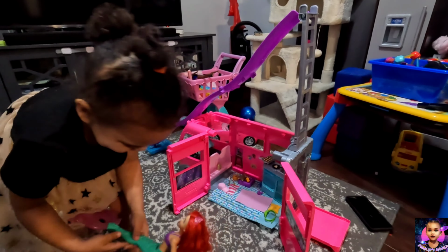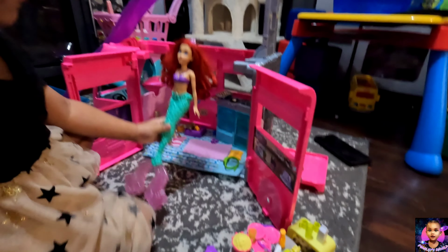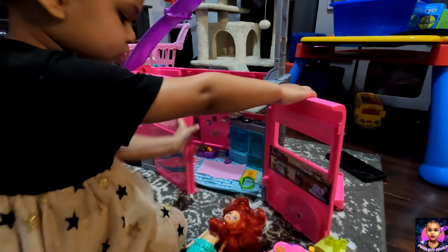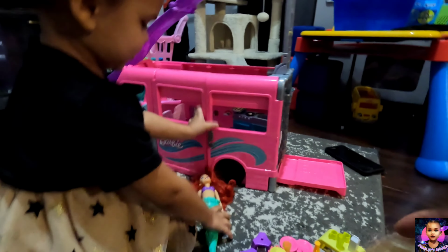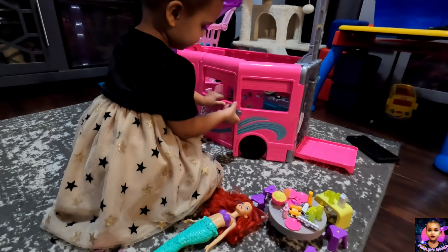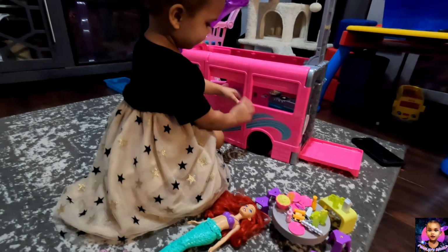Mom, what's that playing? Let's play more. Ooh, look at this nice little camper, guys. Okay, guys, I'm about to give you a surprise. Okay, close your eyes. I'll close my eyes. My eyes are closed too. All the eyes are closed. We're ready.